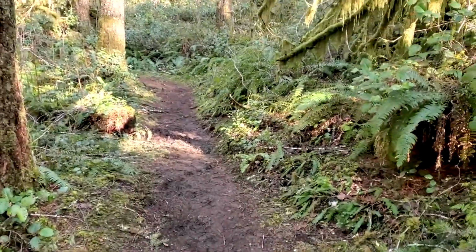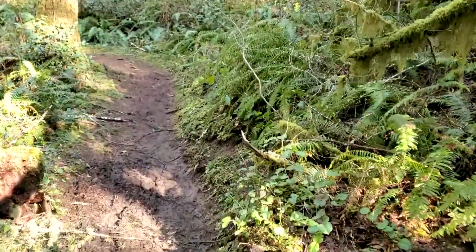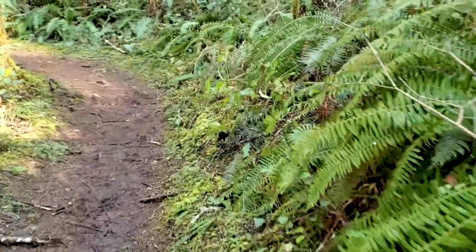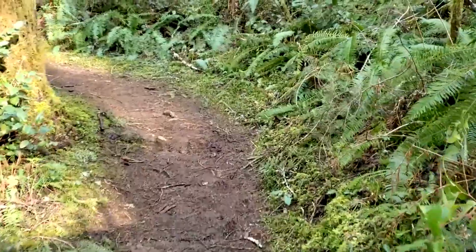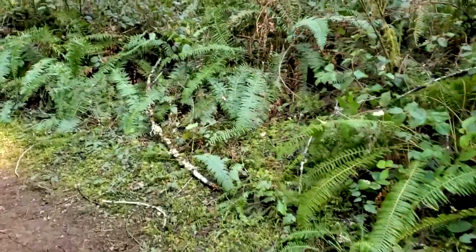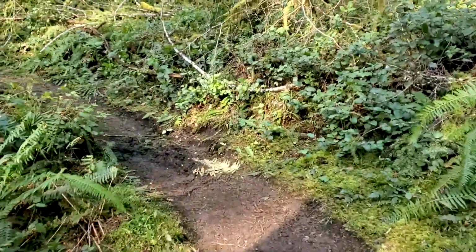There's nothing sketchy on this trail, but there are a few spots where it could be a little slick, and some tread on your shoes would be a big help. You know, a little bit of traction. And here's the final corner, so I'll be going around that and going back up to the trailhead.